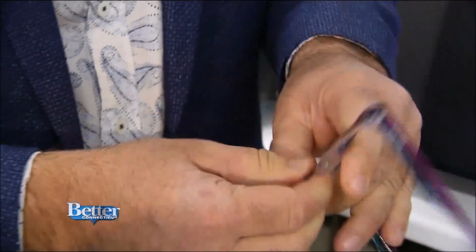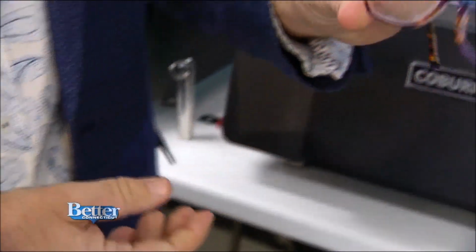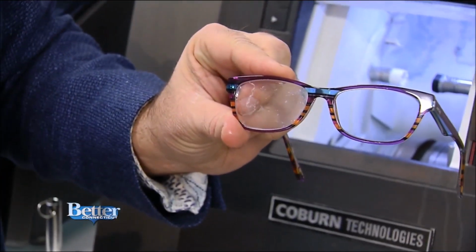And about 50% of our business is lenses only, which in the optical industry, they tell me is usually about 2-3%. Wow. What they do in a normal optical store, about 2% is lens replacement. We're nearing 50%. That's pretty incredible. So that tells you it's a little bit different model.